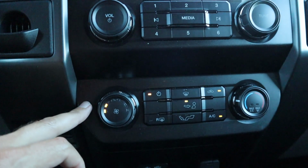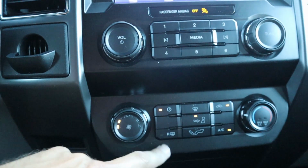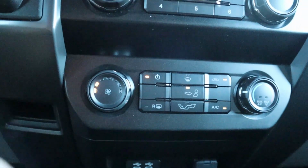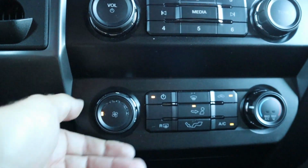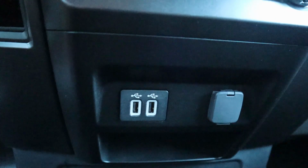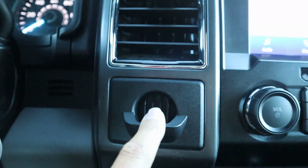And this is your climate control. You can turn off the whole system, you can turn it on, heated mirrors. This one's got the different vent positioning and fan speed and the temperature. Nothing fancy, really nice and simple. 2 USB charging ports right here, the regular 12-volt adapter right next to it. And an interesting feature that I haven't seen in many of the cars, you have your coin holder.